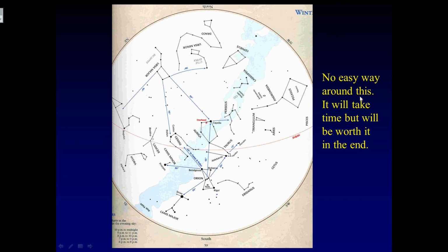Alright, there's no easy way around this. It will take time, but it will be worth it in the end. Again, Ursa Major here pointing to Capella, Castor, Pollux. These point over here to Orion. And you just go from one constellation to another, and then once you're familiar with that, you kind of leapfrog to another. It's the best way I can describe how to do it.